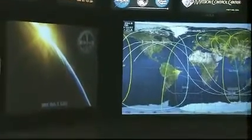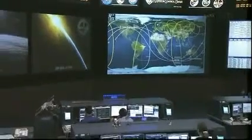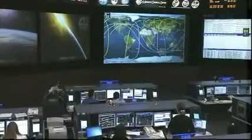Today's deorbit burn, 10:42 a.m. Central Time, plus 33 seconds. Splashdown, 11:34 and 56 seconds. Those are both Central Time.